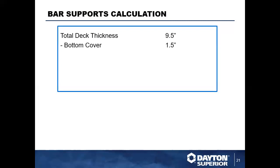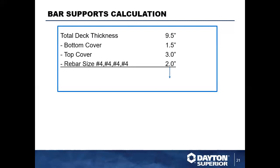We come back with deck thickness of 9.5 inches, bottom cover of 1.5 inches, top cover of 3 inches. If you're using a number 4 bar, which was the main bar for the center line of the bridge, you're going to have a 3-inch slab bolster upper for the center line section. On the alternating bar on the exteriors, on the fascia, this is kind of an oddity, one you really have to pay close attention to. The alternating number 6 bar would actually require a 2 3/4 inch slab bolster upper.